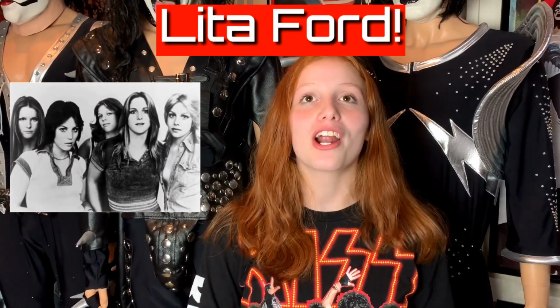Now the next person I got to meet was Lita Ford, and she was in the Runaways, and I love her and Joan Jett so much, it's unbelievable. Now I actually got to take so many photos with her, and it was really nice, and she actually signed something for me, and I'll put it up on the screen now. We actually talked for a long time about KISS and about rock and roll and about girl power and everything, and it was so nice meeting her.